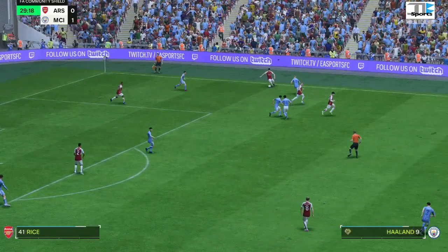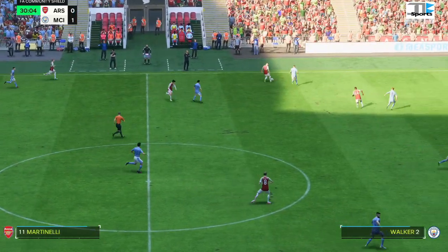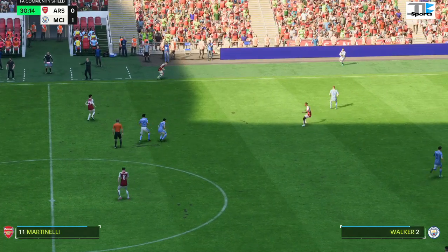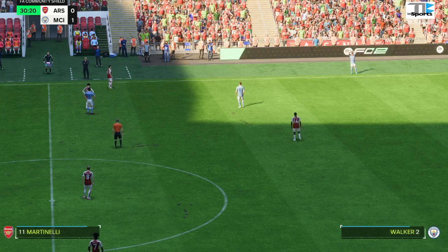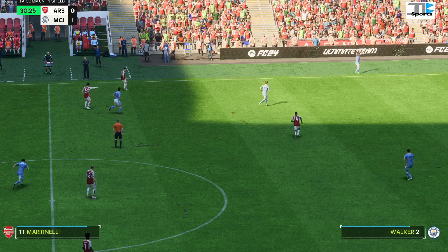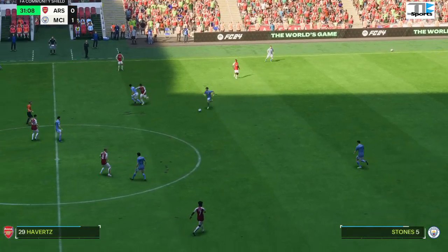Rice, the new signing from West Ham. Getting it out. Cost well over £100 million, Declan Rice. A lot of money to pay out for a quality player who won the Europa League with West Ham last season. So he knows what it's all about. 1 hour left of this first half. 1-0 to Manchester City if you've just joined us.